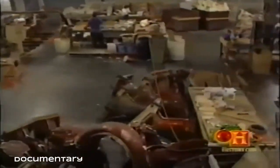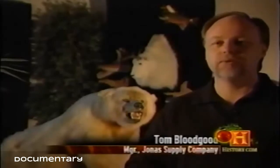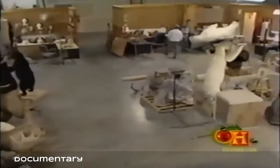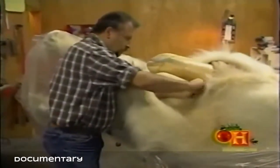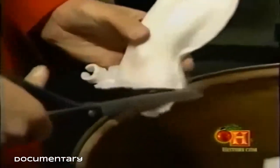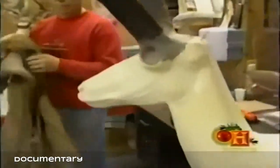Today, Jonas Brothers continues to provide everything from full taxidermy to parts like teeth and eyes and tools. Well, literally, we sell to taxidermists around the world from all walks of life, from hobbyists to full-time working professionals. Jonas Brothers may have scaled down from a work staff of 110, but it's still a testament to the popularity of taxidermy. Parts and tools are still a big part of the business, but cloth, plaster, and paper molds have given way to dense polyurethane foam.